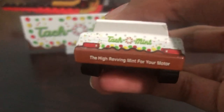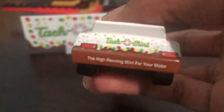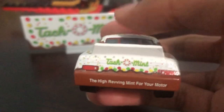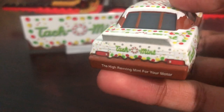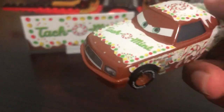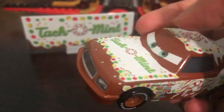On the back here, we have the taillights, the gumdrop design, Tach-O-Mint, and a slogan that reads, "The high revving mint for your motor." And that's really cool because a lot of cars and racers actually don't have slogans. This is probably my favorite slogan just because it says the high revving mint for your motor, Tach-O-Mint. It shows what he's selling. So, that's really awesome. This is why he's one of my favorite Cars 1 racers.